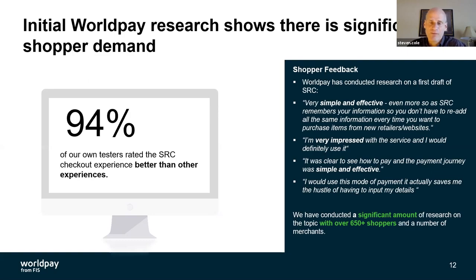But once they did understand that and understand the power of being able to use their secured card data over multiple websites without having to re-enter data, without having to create accounts, 94% of those people that we interviewed and tested thought this was a better checkout experience than many of the other checkout experiences that currently exist.